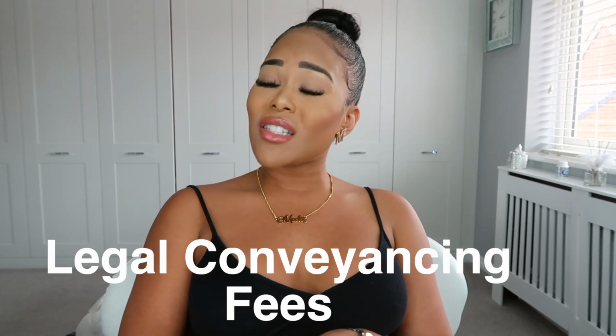You have to think about legal conveyancing fees. Sadly, these are unavoidable. You will need a qualified solicitor to carry out all of the legal work in the purchasing process. Their responsibilities usually include drawing up contracts, dealing with Land Registry, sorting out the payment of stamp duty, and transferring the payment for your property. Legal fees are typically between £800 and £2,000, and that's inclusive of VAT at 20%.